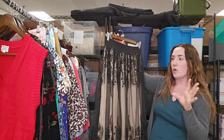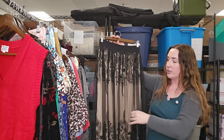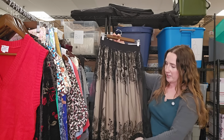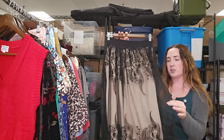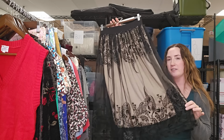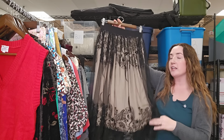However, towards winter time, people are looking for those darker colors. They're looking for a contrast with a lighter contrast. So you can see this has a nude panel underneath with the sheer black. Very, very trendy colorway in general. This is also a longer length skirt.